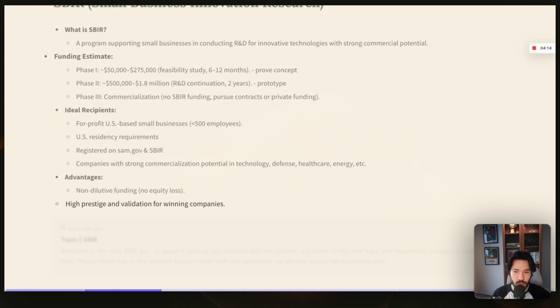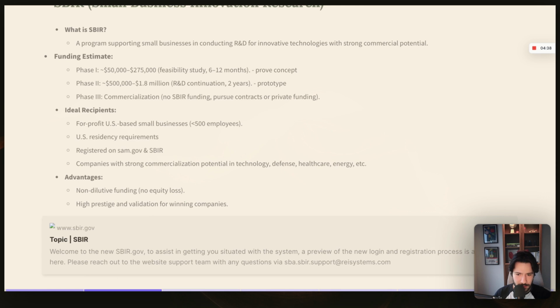The second thing is once you actually have this, it's very prestigious among federal agencies and also private customers as well. When they see that you have done this, it's a badge of honor, you could think of it, that you can take somewhere else. And also when it comes to funding, it will make your life easier in the future. I'll have a link for this, or it's just sbir.gov. You can visit it and check out the requirements and opportunities as well.